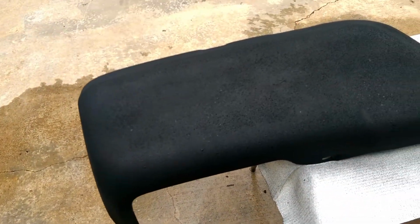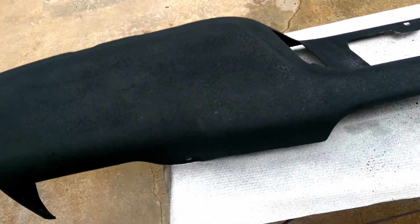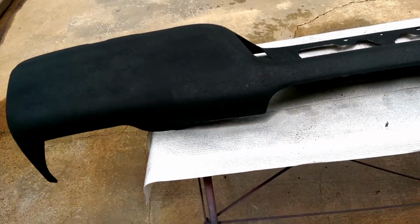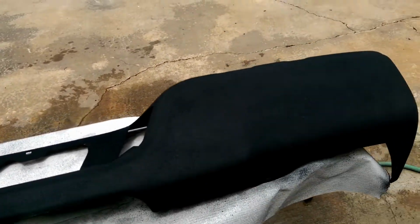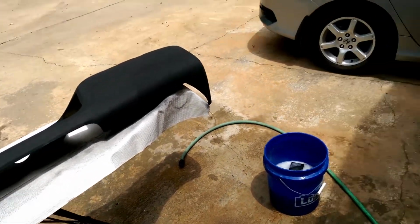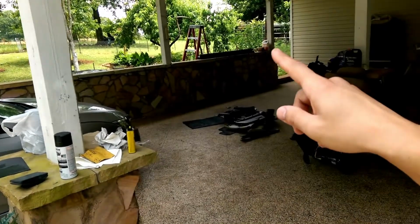I'm gonna let this cure and dry a little bit more. I'm gonna leave it out here in the sun, let it bake a little bit faster, and just keep tackling it with more and more coats. So yep, that looks really good. Now I'm gonna start tackling the running boards over there.